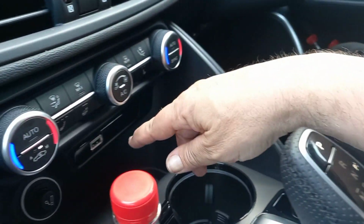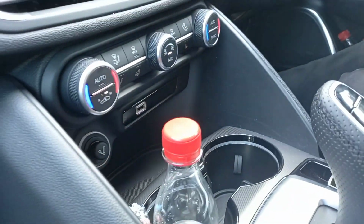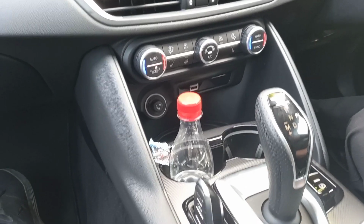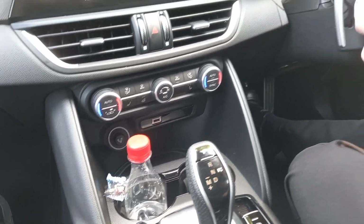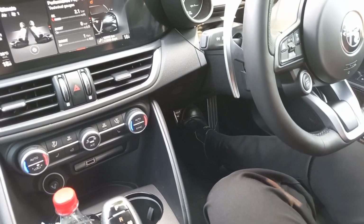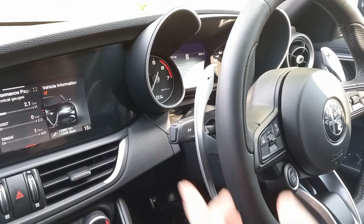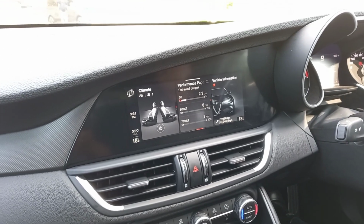But you do have, of course, the USB up front over there. So you've got all of the dual zone climate features you would expect. Dual zone climate control. Again, leather steering wheel with the start button. The cluster display as well. The 7-inch TFT display. And look at that infotainment system, 8.8 inch. Look at that, eh?